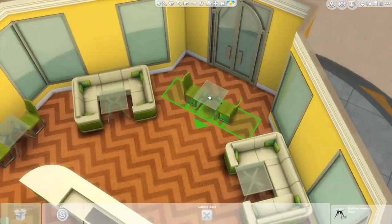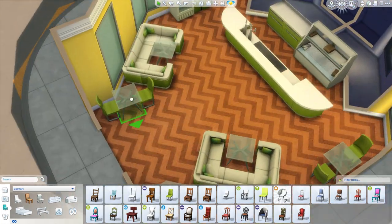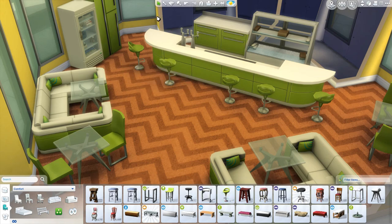So, like I said in the very beginning of this video, this is a nice and quick speed build. And as you guys can see, right now we're already working on the interior.